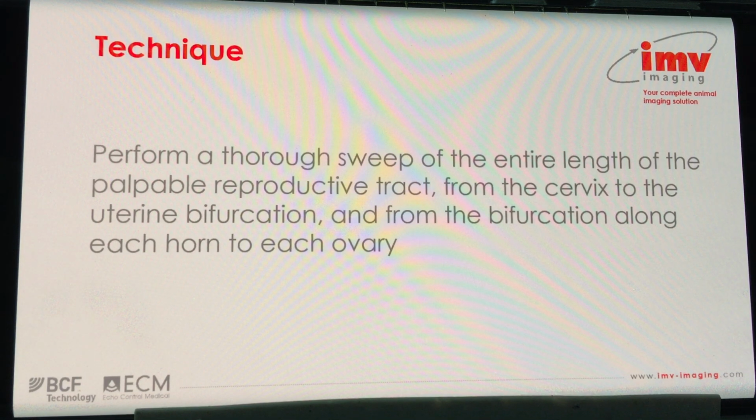What we're looking to do is to perform a thorough sweep of the entire length of the tract, from the cervix to the bifurcation, and from bifurcation along each horn to each ovary. As I say, the order in which you do that doesn't really matter. The key is to make sure that you have been thorough in the way you've done it, and that you can be sure when you finish that you have seen the entirety of the reproductive tract, or if you physically cannot, that you make some note that you haven't seen the whole thing.